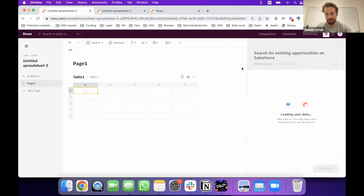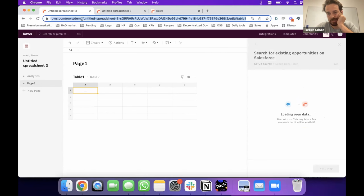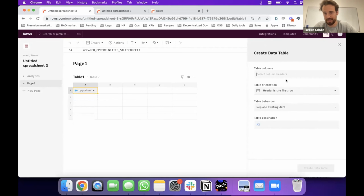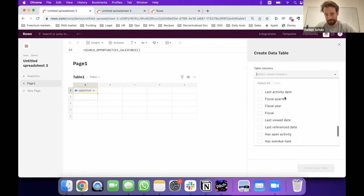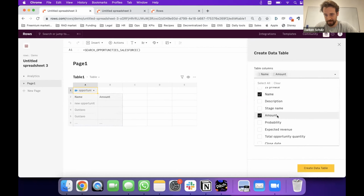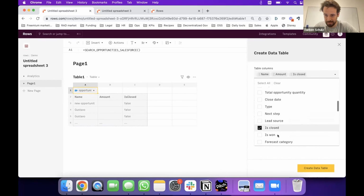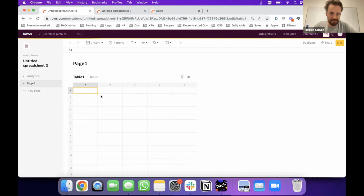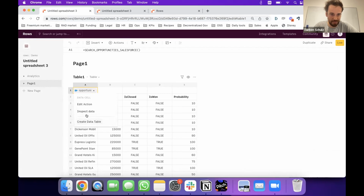So if I now load the data, okay, this takes a little bit. Let's keep it open. Okay, let me refresh. Now it actually did load the data, but I lost my form, so I go on create data table in here, and now I can use any of my fields. Let's say name and amount and is closed is 1, maybe probability. And now I create this table. Really apologize, it should be instantaneous, but I somehow always need to refresh the page.